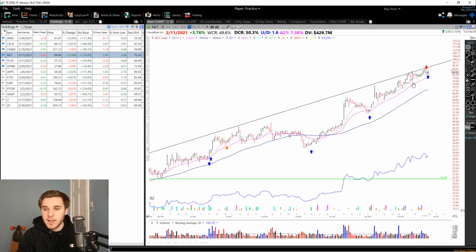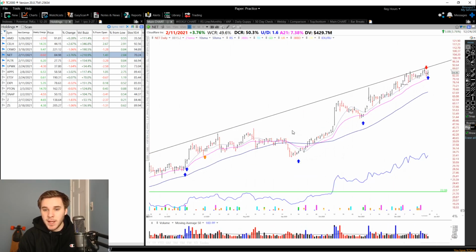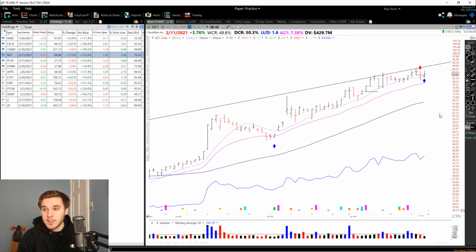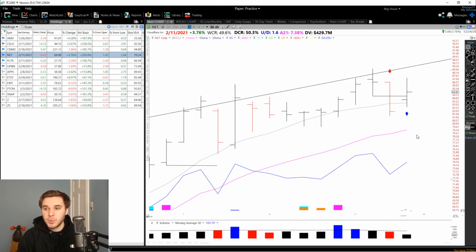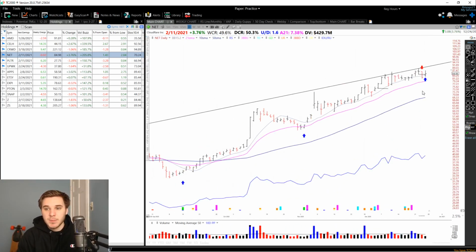So still a little bit extended, both in terms of this weekly clothesline, as well as if we count this as the last prior base, this is up about 80–90%. So it might need to pull back to the 50-day SMA, but if it does that, I'll be out and looking for another entry, and I'll be looking to get out if it breaks below these lows right here, which also lines up pretty much with a 21 EMA. A great stock, great company, but sometimes you have to take the profits when they're on the table.